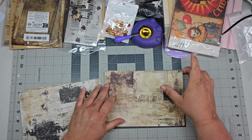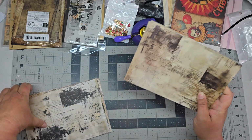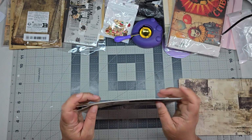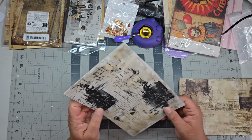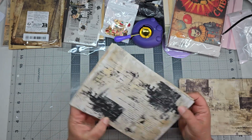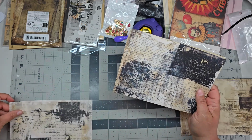Okay, this pack has 36 sheets in it. So it's got 12 different designs and it's got 3 of each design. So these are all the extras and I will just go through these 12. Just know that there is 3 of each of these. I can't tell which is up or down. So we've got that one.